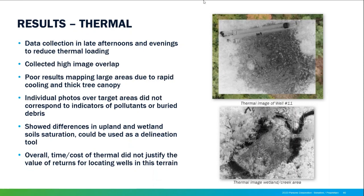However, the thermal did show great differences between upland and wetland vegetation. In the flights we did, as in the example image below of the wetland and creek area, you can really see where the edges of the wetland are, where that soil is saturated, and it could be a good delineation tool. But overall, in this pilot study, although this was the lowest cost sensor to fly, it was the most time intensive, and it just didn't justify the value of returns in our application here of locating abandoned oil wells.